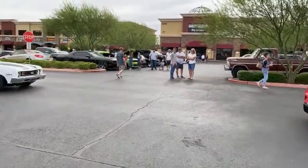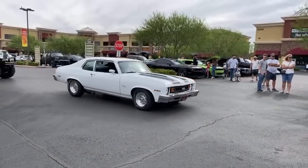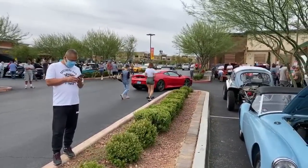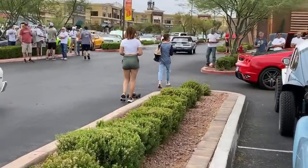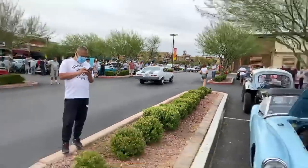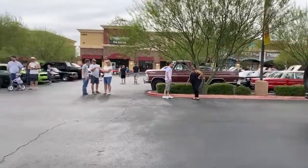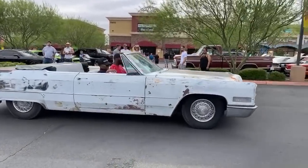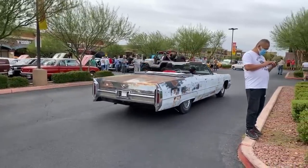Ferrari. SS Nova. See, she got her other RC car out she's playing with now. Cheap. Somebody got some melted plastic on their exhaust or something. Wow, cruiser.